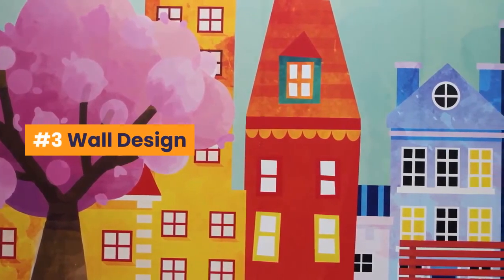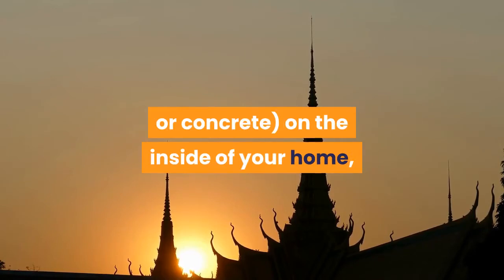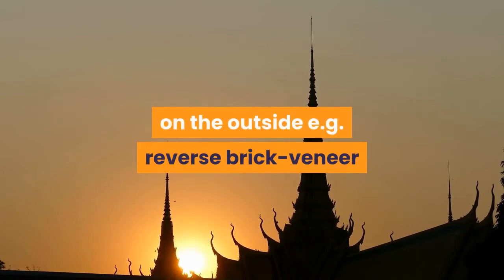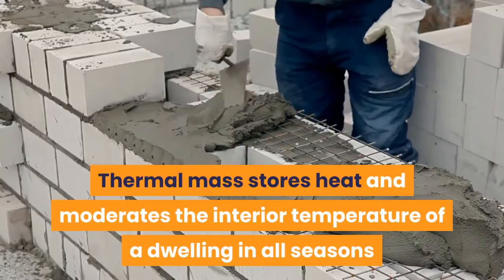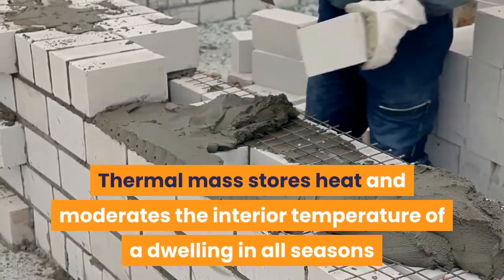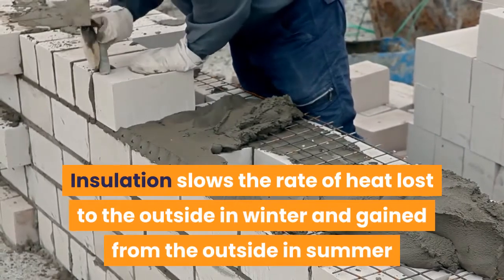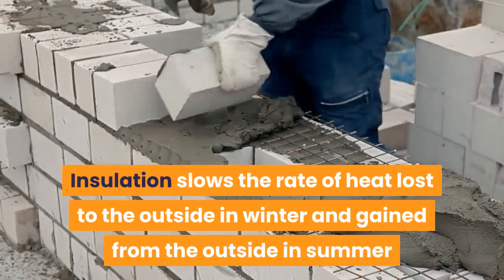3. Wall design. Ideally, walls should consist of thermal mass, that is brick or concrete, on the inside of your home, with insulation and aesthetic cladding on the outside. Example, reverse brick veneer. Thermal mass stores heat and moderates the interior temperature of a dwelling in all seasons. Insulation slows the rate of heat lost to the outside in winter and gained from the outside in summer.